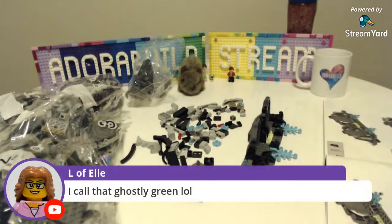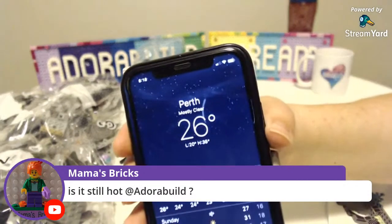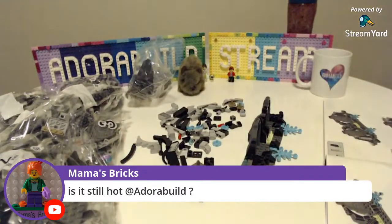Oh, the ghostly green. Oh, that's fantastic, yes. Is it still hot? It's not as hot as yesterday. Yesterday it was 40 degrees and then it was still like 30, 32 degrees at midnight. So it was so hot in the evening, but it's 26 now. So it's definitely doable, which is so much better. I think it got up to about 33 today. But again, I feel a lot better.